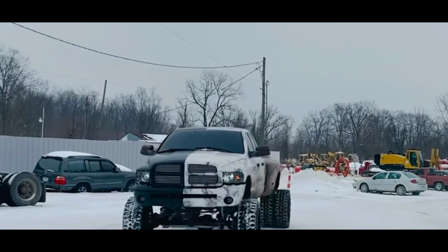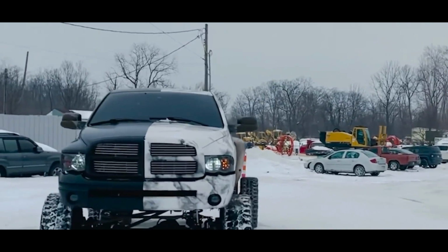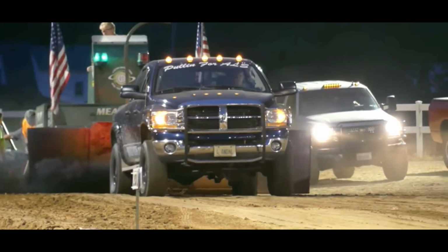I gotta ask that real quick. I don't know, because I don't drive a lifted truck, but there are some drive-throughs where I'm in my freaking PT Cruiser and I'm like, this is too tight. So is there any drive-throughs that you lifted truck guys just literally cannot go through? Let me know in the comments, because I feel like that's a thing.